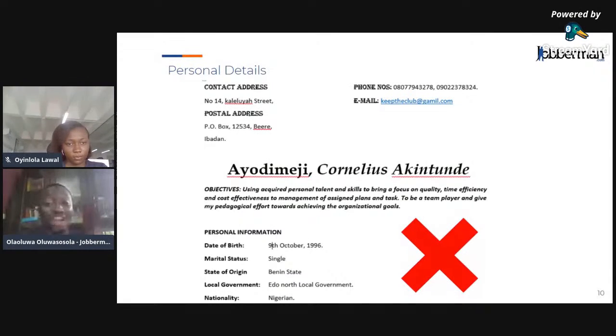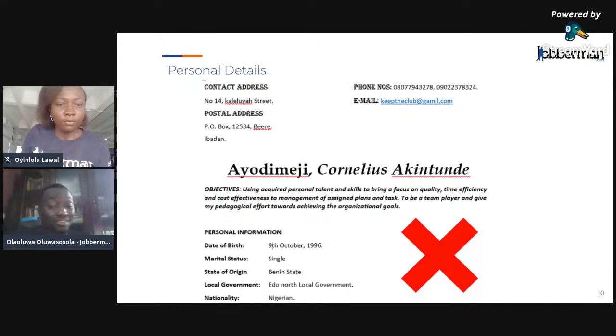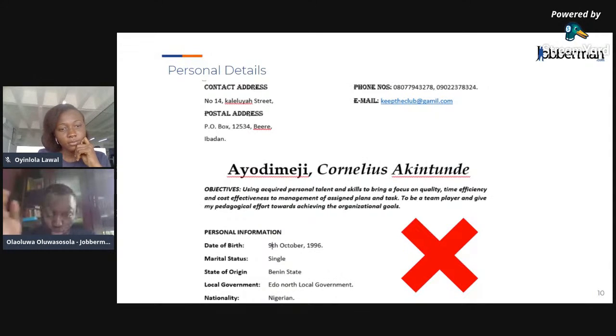This is a typical bad example, and I can say there are graduates that have this kind of CV. You put contact details like you are writing a letter. You put postal address. Trust me, nobody needs postal address. I don't know if Oyinlola, you want to say some things. You want to give us some things out of this CV. What do you think about this CV? What do you think young people should learn from this CV that they should not practice or that they should practice?